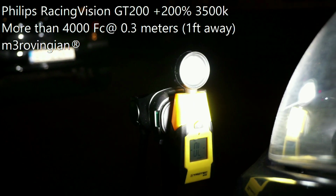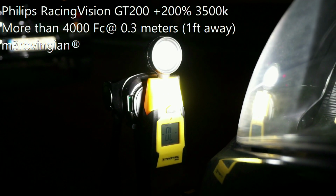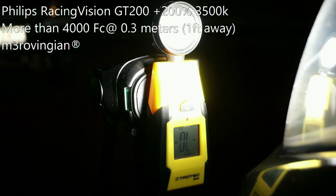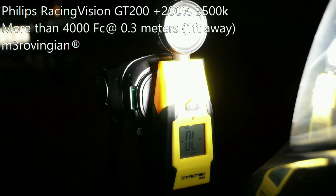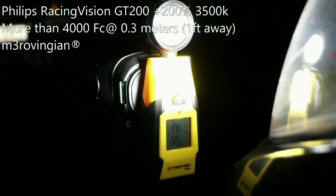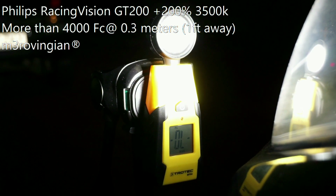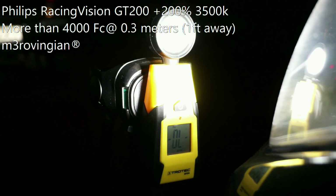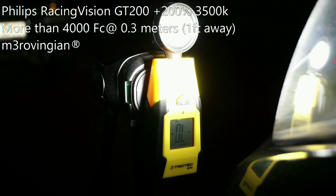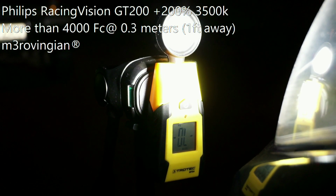So, the RacingVision are so powerful, they go beyond the 4000 foot candela max reading of this light meter. I'm so sorry, but I am unable to bring you the exact measurement. All I can tell you is that for sure, they are way more powerful than Philips X-tremeVision.